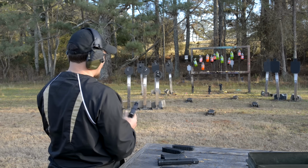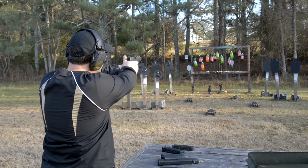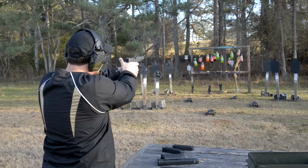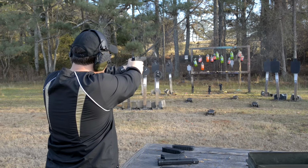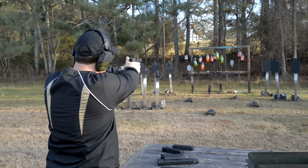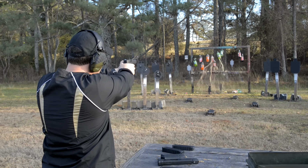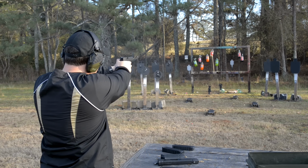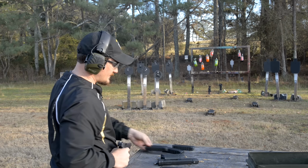Typically this ammo is subsonic. I'm not sure if it'll crack, break its sound barrier with this long barrel, but we're gonna find out. Let's see. Start over here on this side. There we go. Took the top off of it. Definitely shooting a little high there. I'm shooting about maybe 2-3 inches high at about 15 yards. Yep, shooting a few inches high at that range.